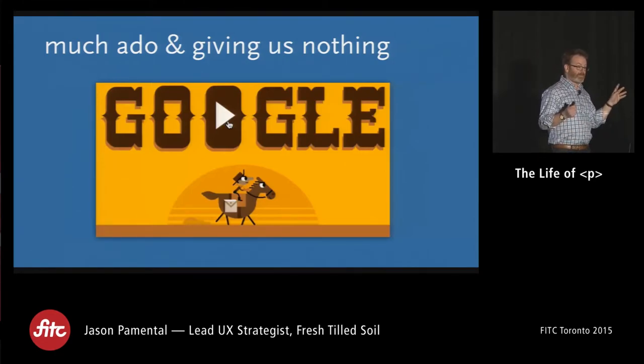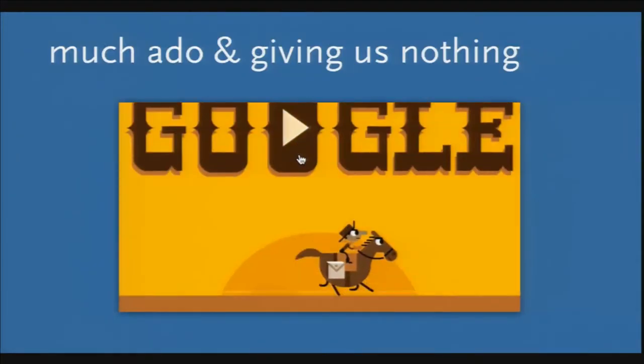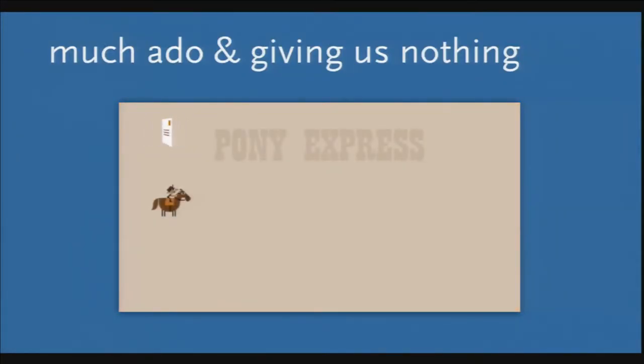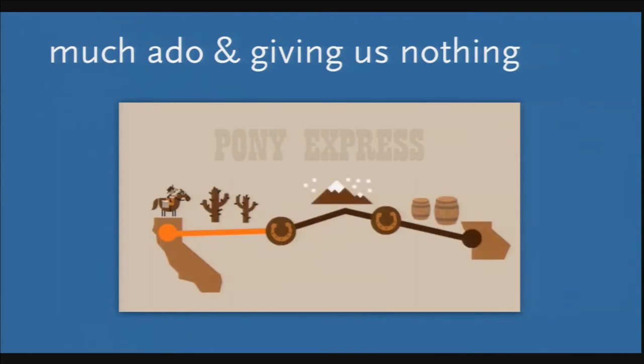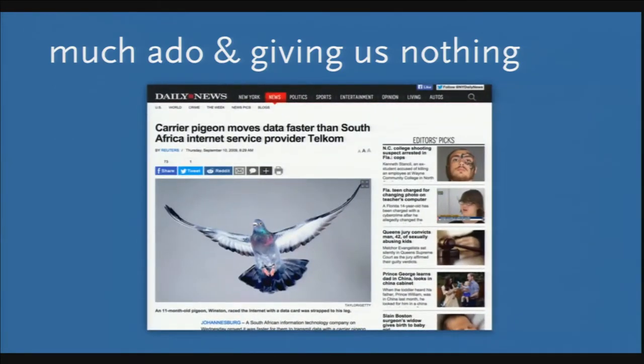So today is the 155th birthday of the U.S. Postal Service, Pony Express. This Google doodle that was on this morning. And so rather than waiting for the Pony Express to deliver our web fonts, we would rather do something that makes a little bit more sense. So rather than Pony Express, maybe we'll go forward a little bit more and we'll try out carrier pigeons.